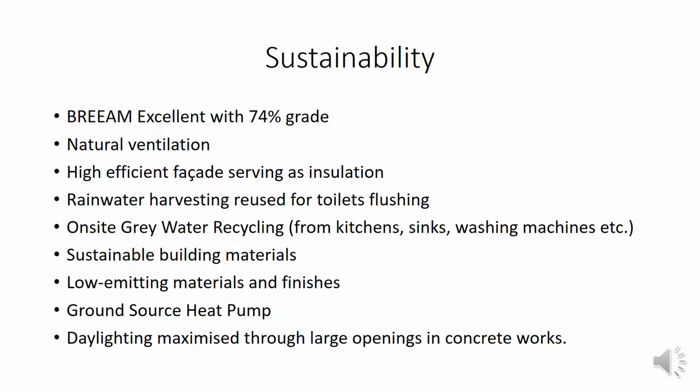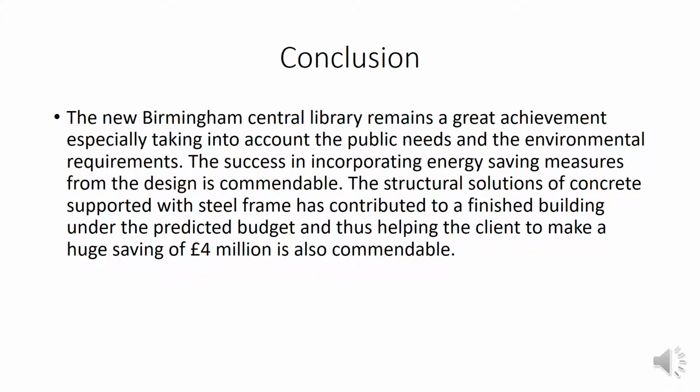Daylight is maximized. We've spoken about it on the earlier slide. It is also maximized to reduce energy cost. In conclusion, the new Central Library remains obviously a great achievement in meeting the public and environmental needs, which is the desire of the client, Birmingham City Council. The designers, architects, and contractors all worked together as a team, successfully achieving a good result in saving energy, which is environmentally conscious.